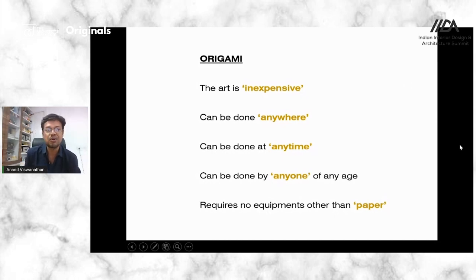So my stress is gone now. You know, I don't care if there's a traffic jam. It's fine. I have something to do with me. You can do it anytime, like sitting in meetings, traveling on your aeroplane journeys or train journeys, whatever. Anyone can do it, you don't have to be a specialist for this. If Robert Lang can quit NASA and join origami, then I don't have to say anything. You don't require anything other than paper, your hands and your mind. That's it.